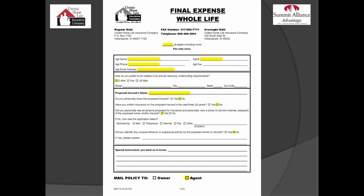Did you personally see all persons proposed for insurance and personally view a photo ID, such as a driver's license or passport? Yes if you did, and no if you didn't. If no, how was it taken? By mail, phone, internet, fax, or however it was taken.